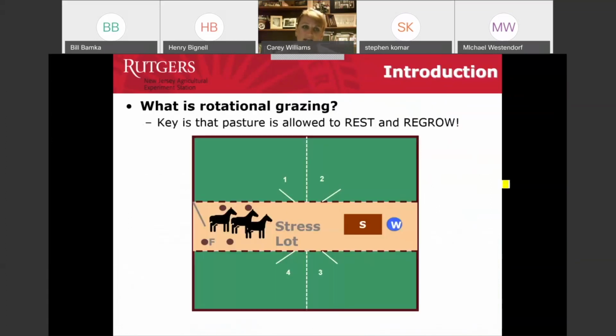So what is rotational grazing? What's the key to it? Well, the key to it is to have a good stress lot, to have an area where these horses can hang out when the grass isn't ready to grow. And actually now would be a great time, at least on the farm where my horses are. If they had a stress lot, I would advise them, let's pull the horses off. Hopefully we'll get a little rain and a little bit more regrowth before we're done for the winter.